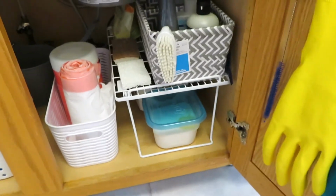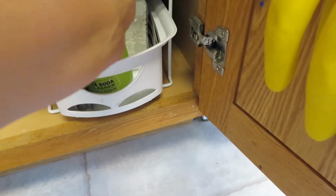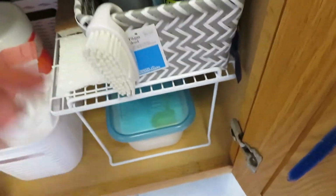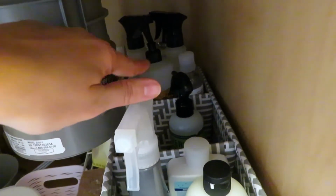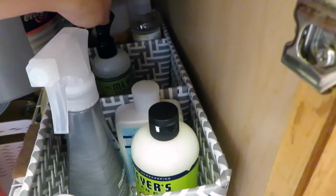I just ended up using one, and this is my dishwashing detergent. I just fill this, and then this is like unopened glove, extra sponges, so I just thought that would work in there. Then I can just pull it out when needed. And then this is all the stuff that I currently use and need to grab. That's extra multi-purpose cleaner and dish soap for when I'm ready. This is air freshener if we need to grab it for anything.